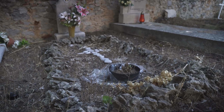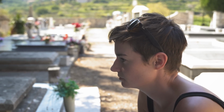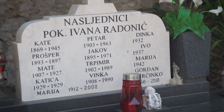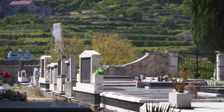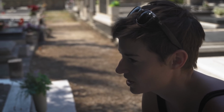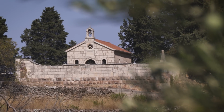The whole family. You've got people who lived nearly 100 years and people who didn't live at all. The baby there died the same year they were born. From 1869 to 2018. 3 people still going. Well, they got the dashes. They're on the board. They don't have an end date. That's Dinka, Ivo and Marija. That's spooky. What, their grave is already ready? I just think it's practical.